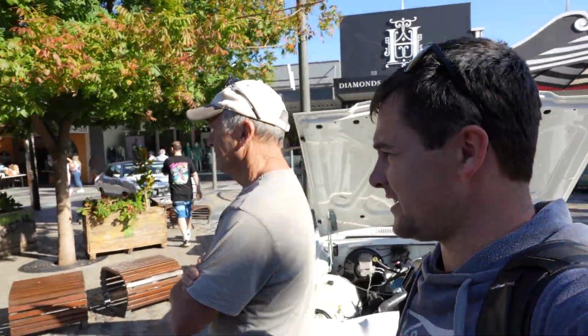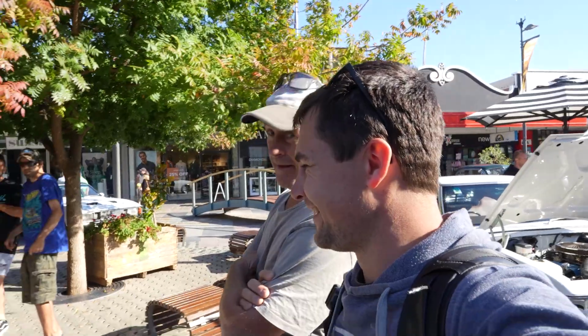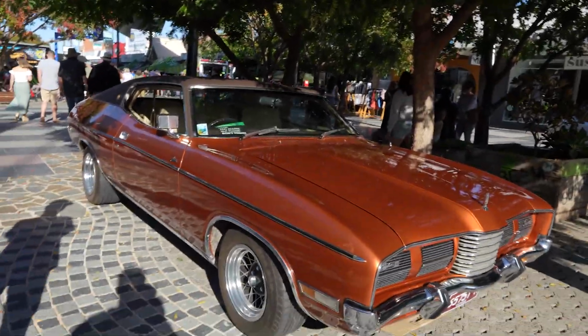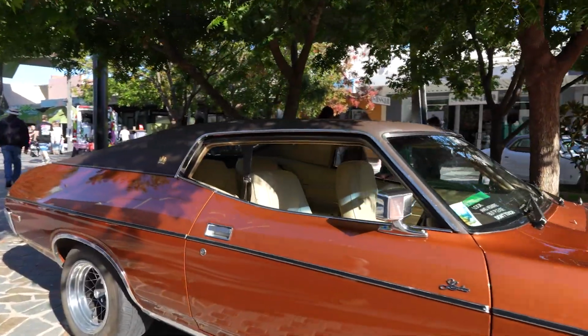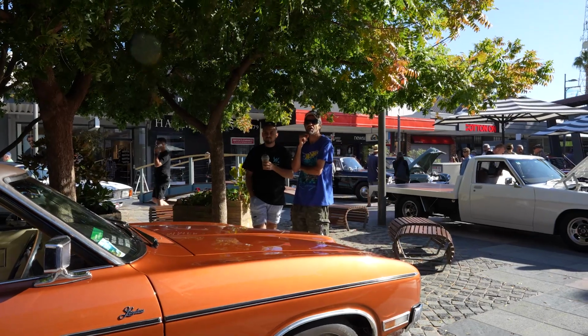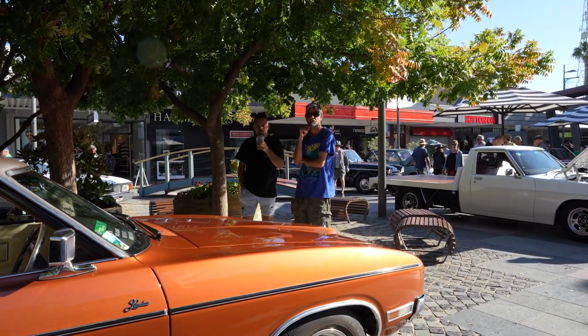Alright, I found Dad. He can walk around and explain the cars to me, because I only really know the Fords. Alright, well, it's a Ford Landau. Yeah, I think this was here last year, I remember. It's a luxury coupe, is it? It definitely looks very luxury with the seats in it. They made one of the most luxurious, most expensive cars you could buy back in the day. And the first and only factory four-door car.